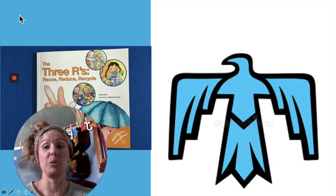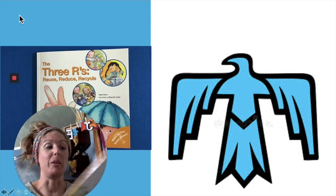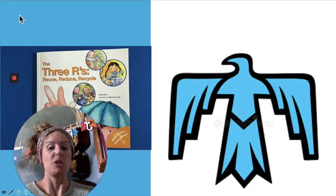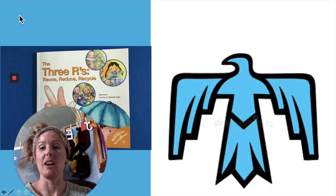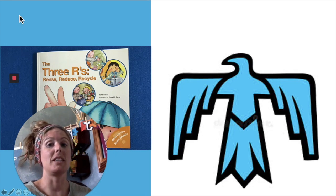We are going to read the 3 R's today. Reuse, reduce, recycle by Nuria Roca, and illustrated by Rosa Curto with permission from Barron's Incorporated. So the reason why we are reading the 3 R's is because this week was Earth Week. Specifically, Monday was Earth Day. So the 3 R's are going to be very, very important for us to learn how to keep our Earth healthy and use things wisely.